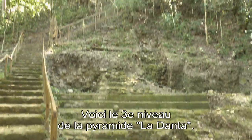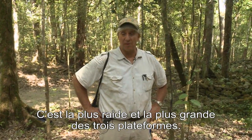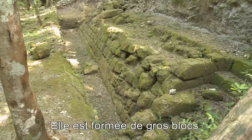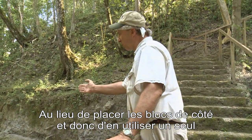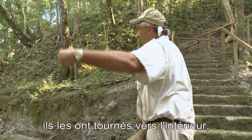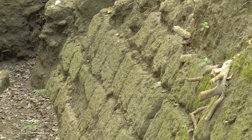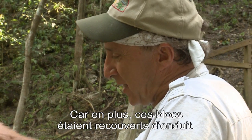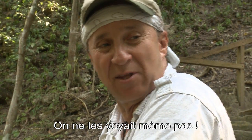This is the third level of Danta Pyramid. This is probably the steepest and largest of the three platforms. Look at how those big blocks, instead of putting a block this way and using 3 or 4 blocks instead of one, or using 1 block instead of 3 or 4, they ran it this way into the building, which required many more blocks. It's a very expensive building. Not only did they build to put the stones that way, but they covered it again with plaster. So you would have never even seen the stone that way.